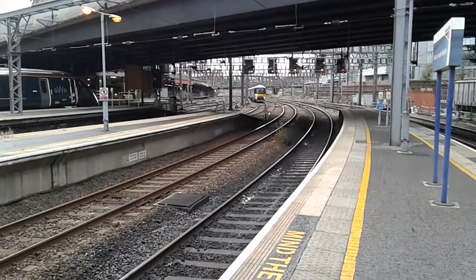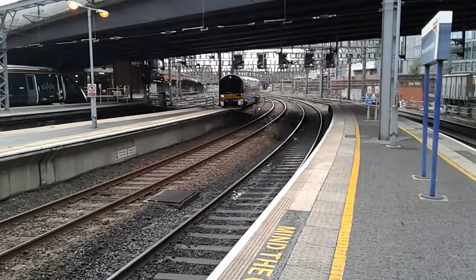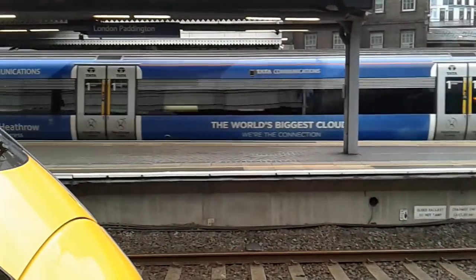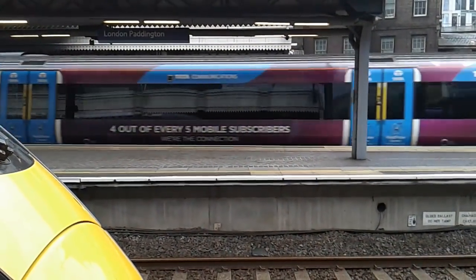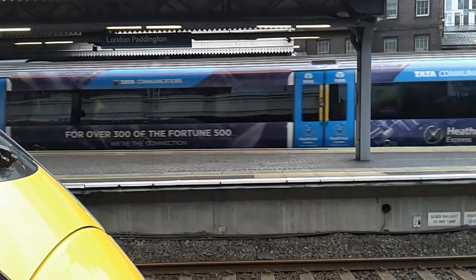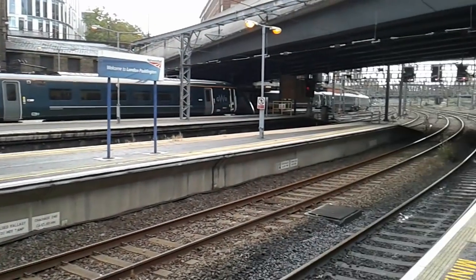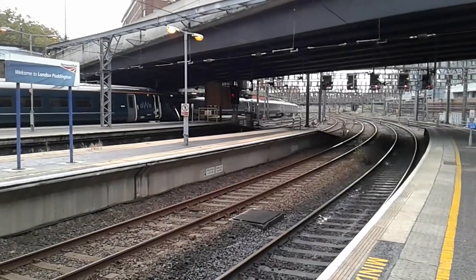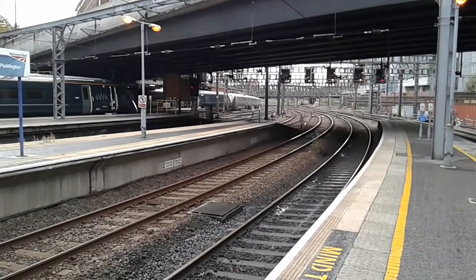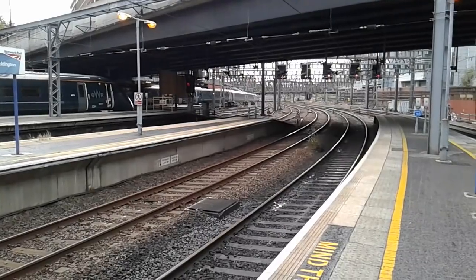Okay, the next train to arrive is a terminating service from Heathrow Terminal 5. It's 332009. As now departing, it's the 1730 Great Western Railway service to Weston-super-Mare, worked by one of their 800s. Should be a pair of 800s. An 800 is on the rear, but I can't remember what's on the front. They've got some cracking acceleration.